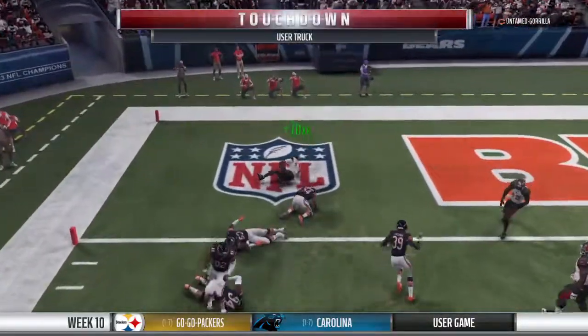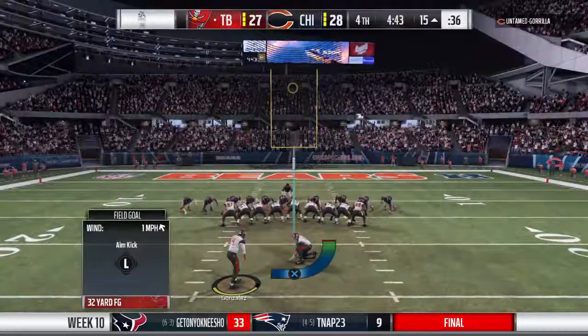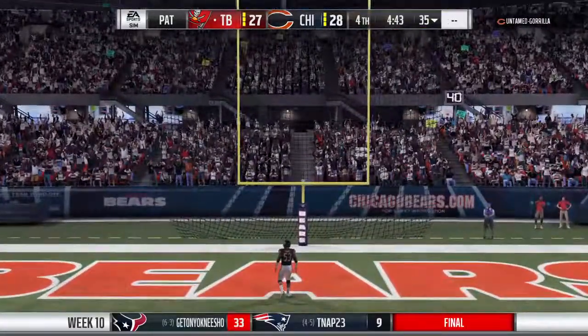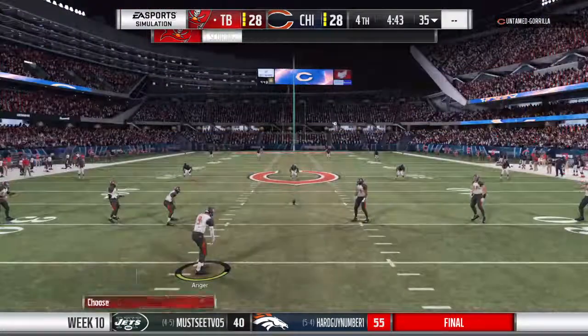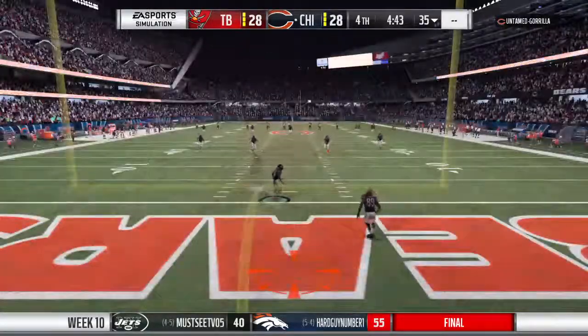And he's into the end zone for a Tampa Bay touchdown. Derrick Henry, his 9th touchdown of the season. And the Buccaneers are an extra point away from tying up this football game. And his kick is good. So here comes the kickoff now, all even here in this 4th quarter.